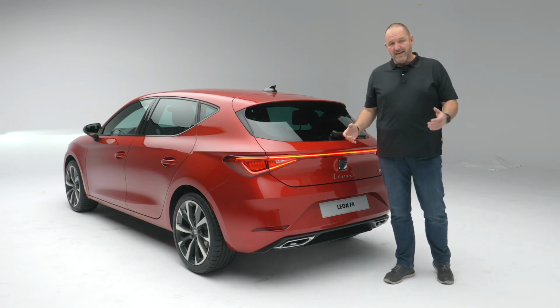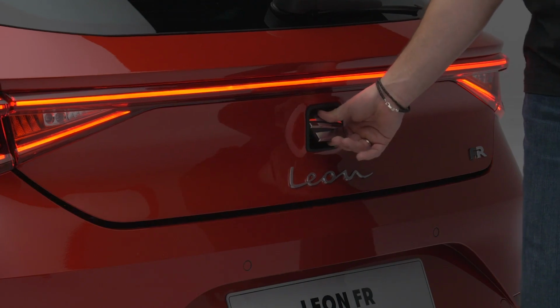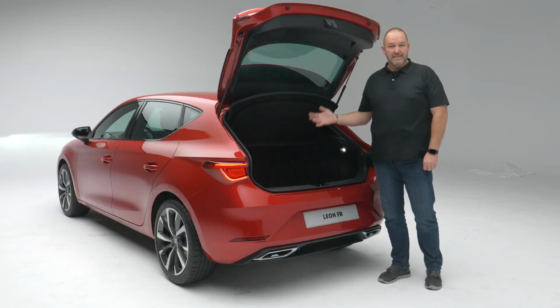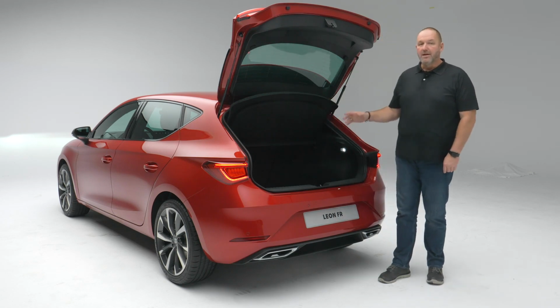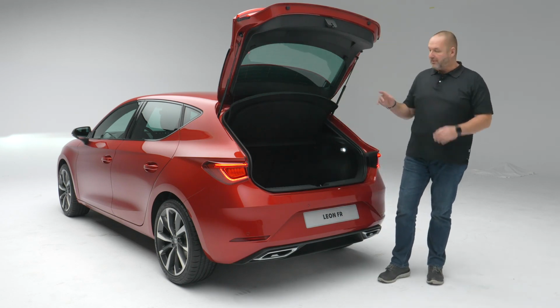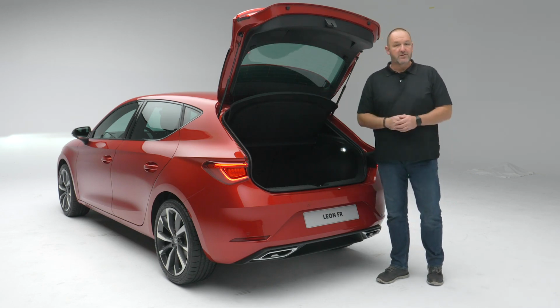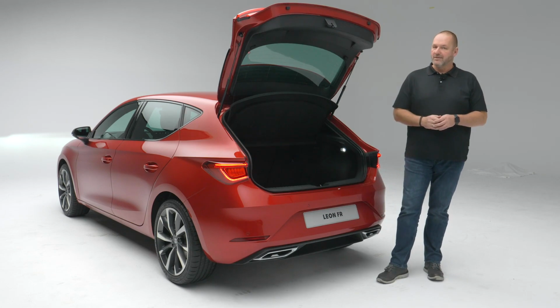But when we stand here, now let's have a closer look into the boot. The new Seat Leon now offers 380 liters of maximum boot capacity with the rear seats up. That's the same as with the predecessor, but when you fold down the seats, thanks to the new wheelbase, that car then features 1,301, which is about 90 liters more.